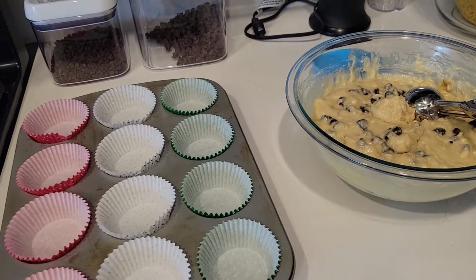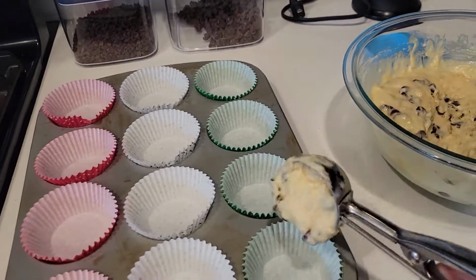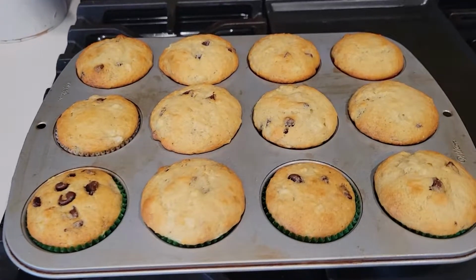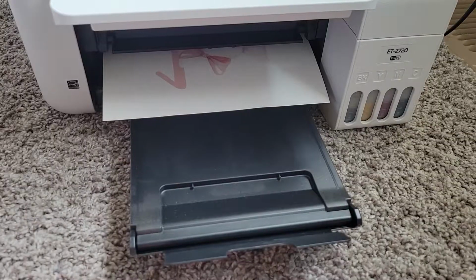Chocolate chip muffins this morning. Yummy. So excited to eat one.